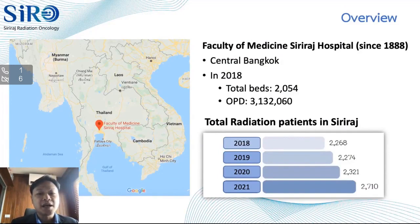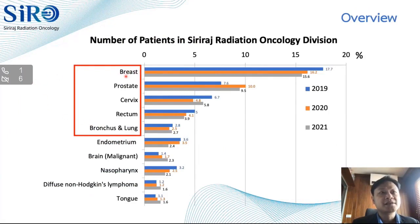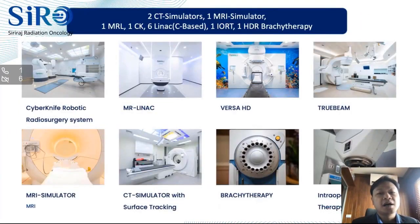Siriraj is the oldest and one of the biggest hospitals in Thailand, with IPD patients around 2,000 and OPD patients around 3 million per year. For the radiation oncology division, we treat around 3,000 patients per year. The most common cancers are breast, prostate, cervix, rectum, and lung. Here are the facilities at our division. We have a total of 2 CT simulators, 1 MR simulator, 6 LINAC machines, 1 Subknife, 1 MR LINAC, and also a brachytherapy afterloader and IORT.